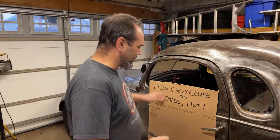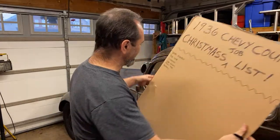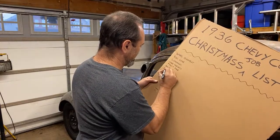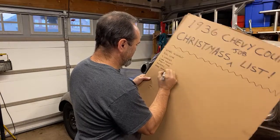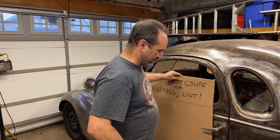Yes, interior door panels. Wow, you're just full of suggestions, aren't you? Interior door panels. Yeah, 10%. At least 10 horsepower, maybe more, from what I hear.